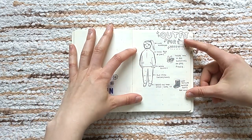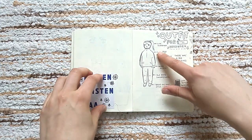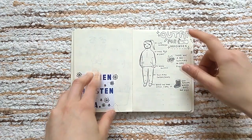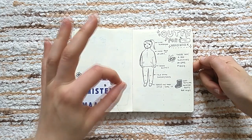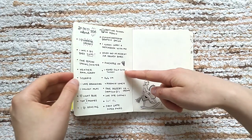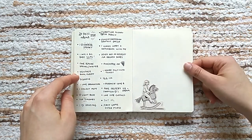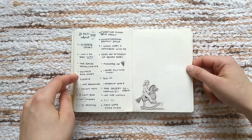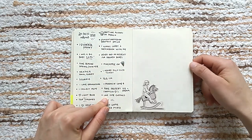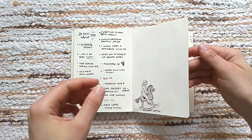Oh, and I did this because people asked what my outfit is for woodworking, so I made this of what I wear while I'm doing woodwork with my dad. Very powerful and cool and that stuff. Oh, I was going to make a 20 facts about me video, possibly, maybe, if people want. And I was putting down ideas for that, and a little clipping that I thought was cute.